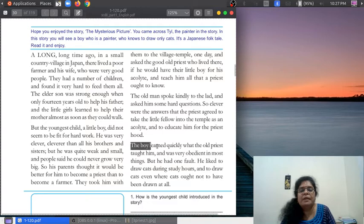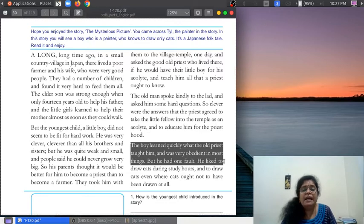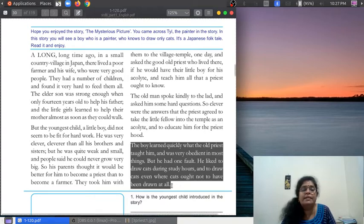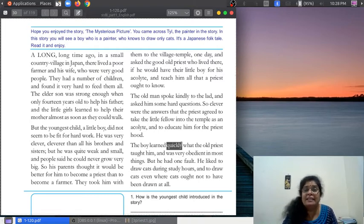Let's read more. The boy learned quickly what the old priest taught him and was very obedient in most things. But he had one fault. He liked to draw cards during study hours and to draw cards even where cards ought not to have been drawn at all. The boy learned quickly what the old priest taught him. Quickly. What do you mean by quickly? Very fast, faster. Fast. The boy learned quickly.